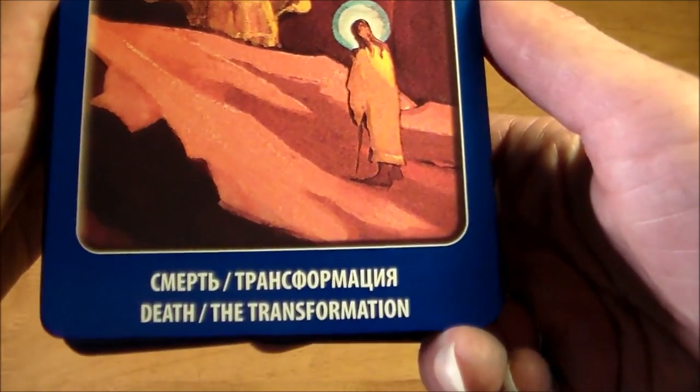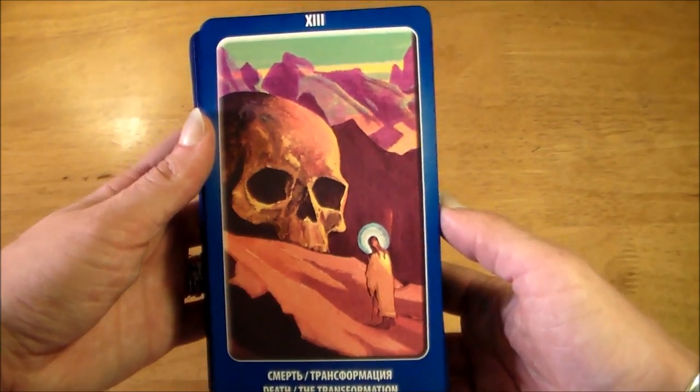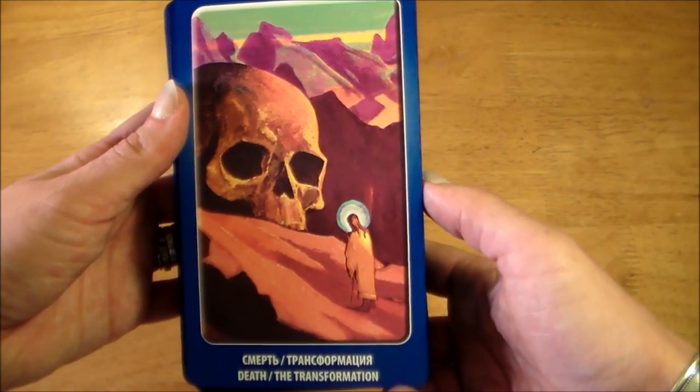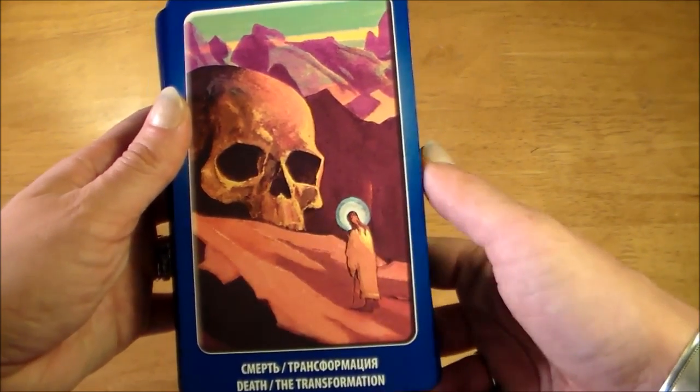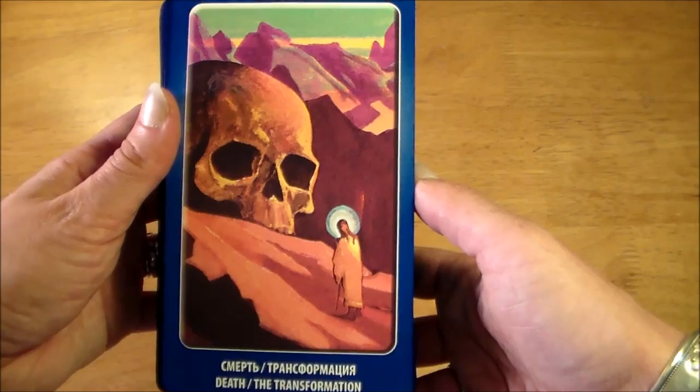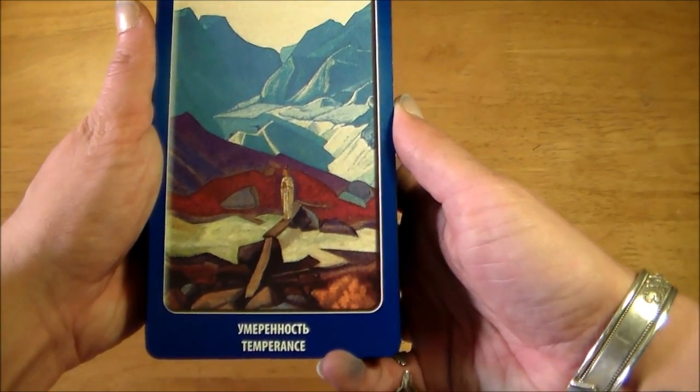This is the Death card, the Transformation, written right there on it. How good is that? Number 13. The name of this painting, I know this one, is the giant Isa, I think, and the Skull of the Giant. That's what that is. Here is number 14, your Temperance card.